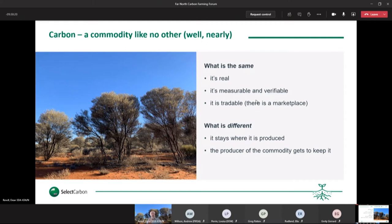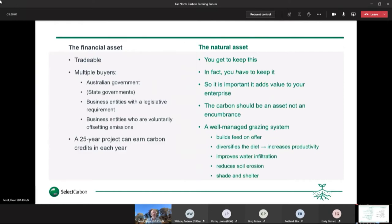So that presents an interesting concept: you get paid for something, but it remains under your management. And on the downside, you think, well, hang on, I've got to keep it there. It's still my obligation, yet I've already sold it. How does that work? A really key concept that flows from this is that in carbon farming, you're producing both a financial asset and a natural asset.